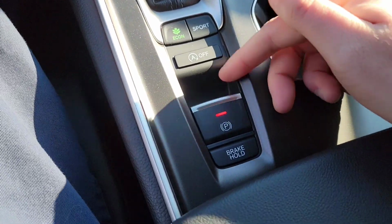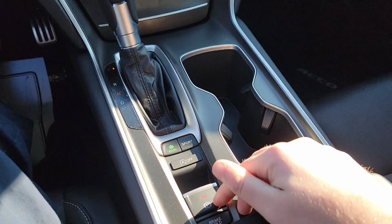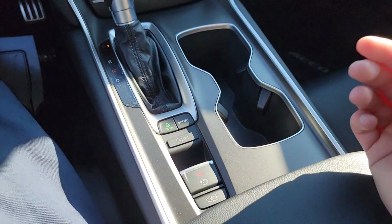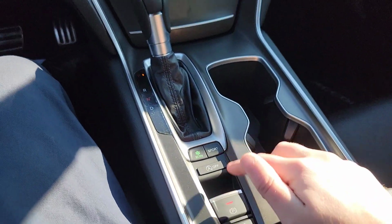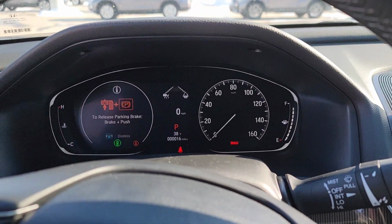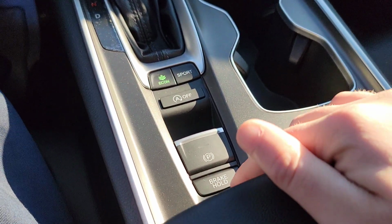You're going to have your electrical parking brake. You see when that's enabled by pulling that up, it has a little red light going on right there. Then also on the driver's interface right here, it's a red brake light. Now to deactivate that, simply put your foot down on the brake and push that right in, and there we go. Let's say you don't have your foot down on the brake and you hit this button: Please depress the brake pedal to release the parking brake. Just a little friendly reminder to make sure no one can accidentally undo that.